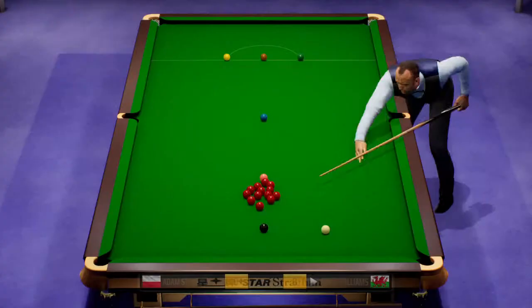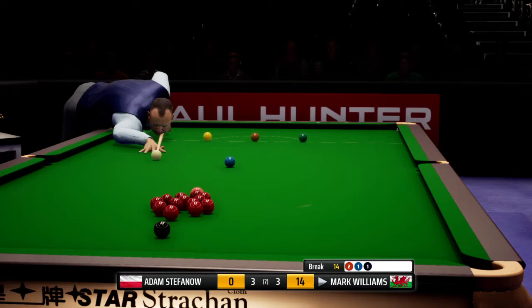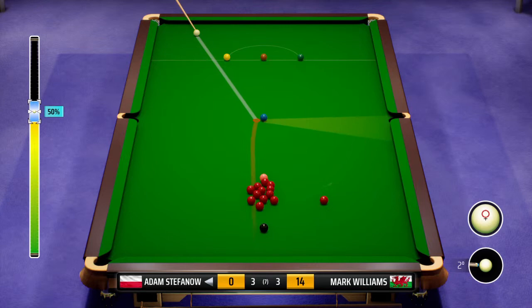9. 14. 15. He doesn't want to play safe with too much pace, or he could leave his opponent on. There's a red over there. Mark Williams, 14. Can we see it? No.